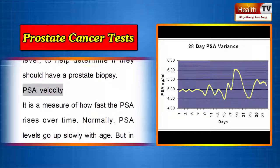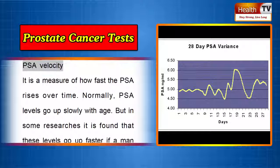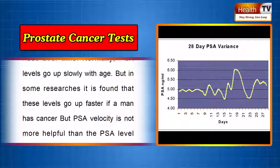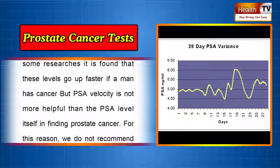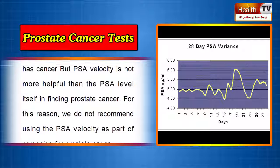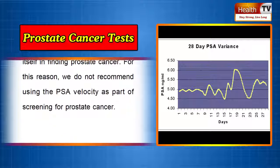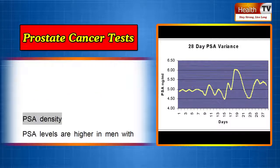PSA velocity. It is a measure of how fast the PSA rises over time. Normally, PSA levels go up slowly with age. But in some research it is found that these levels go up faster if a man has cancer, but PSA velocity is not more helpful than the PSA level itself in finding prostate cancer. For this reason, we do not recommend using PSA velocity as part of screening for prostate cancer.